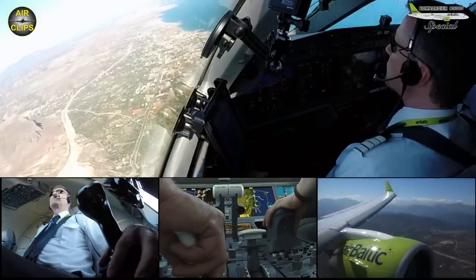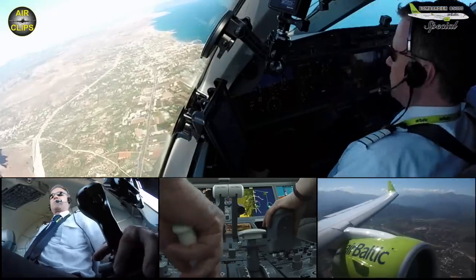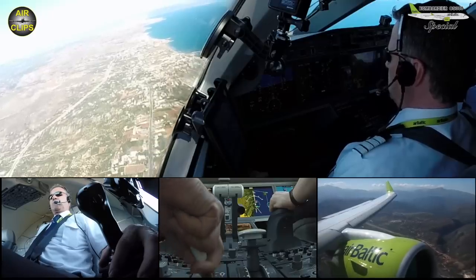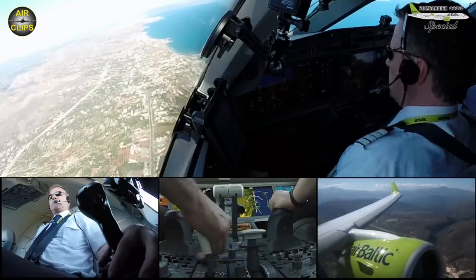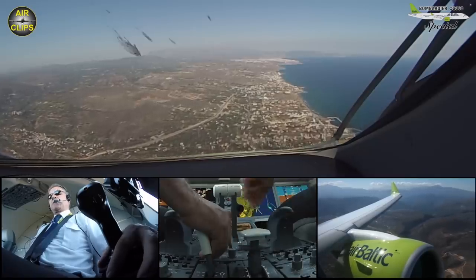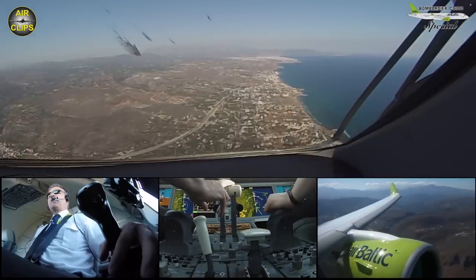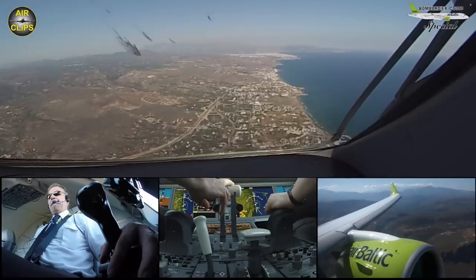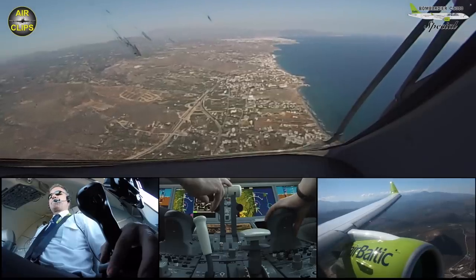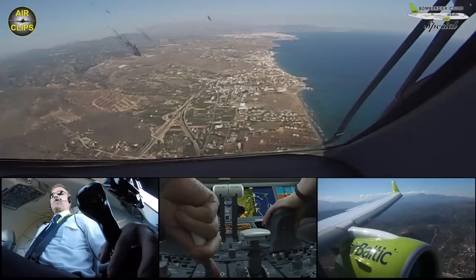Tower, Air Baltic 7747, hello, number 1, runway 27. Follow the follow-me car to the left, switch at 1 Kilo Victor. LAP 2, please. LAP 2 selected. And VGP? Checked. Air Baltic 7747, hello, continue approach. Number 1. Continue approach, number 1, Air Baltic 7747.